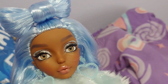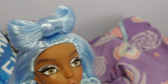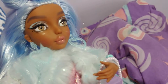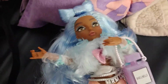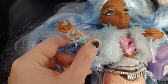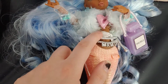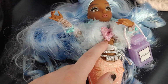I didn't just purchase her for diversity's sake. I obviously do like her design. She has a really pretty bow in her hair. It is removable, but I'm going to leave it in. It's very nice. And she has really pretty heart earrings, and she has a nice fluffy coat, and she comes with a top with a bow on it, very cute. And she has these arm warmers with little blue bows on them as well. And she has a silver belt that says Mermaid, and she has a white belt that is just like a piece of cloth, kind of like a fin.